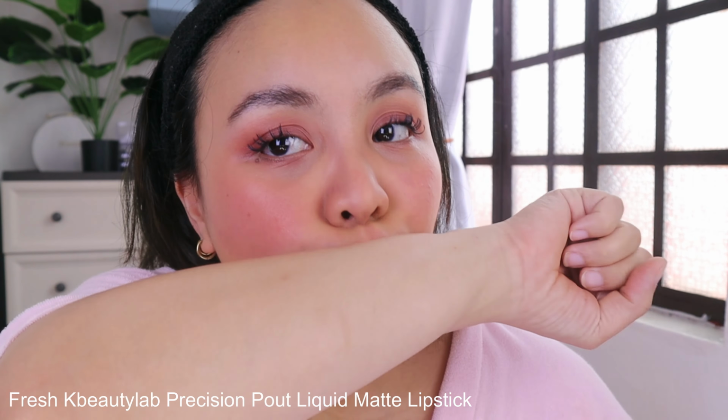Kahit pa sabihin natin how much? 129 pesos? Yeah, it's 129. Sounds bad! But it is bad. So kahit na 129, hindi ko sure recommend. Because I didn't enjoy it. It's not the best quality. Yeah, I'm so sorry, Fresh Philippines. This one is a no-no for me.